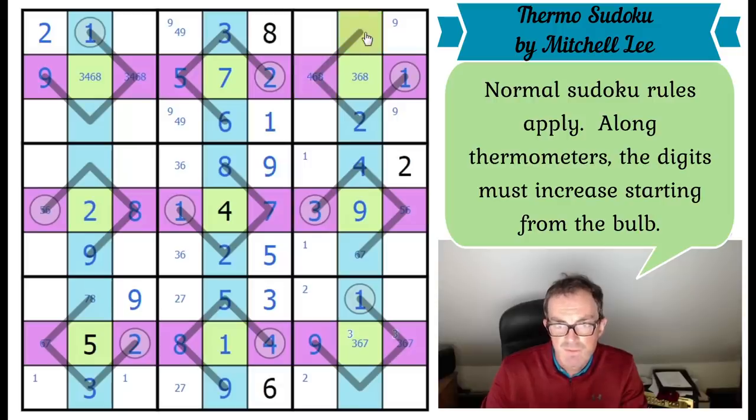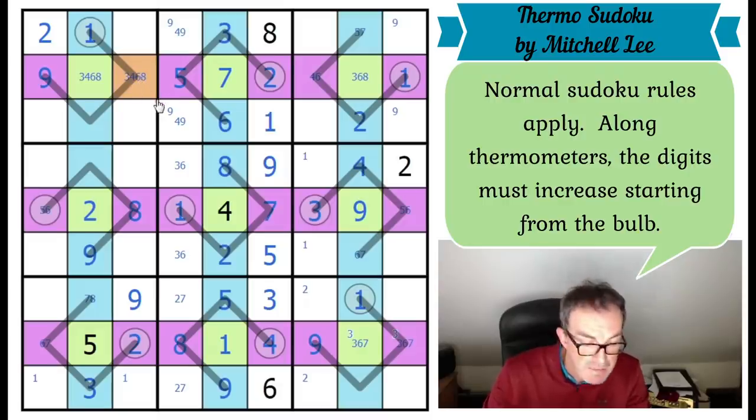So this is 5, 7, or, this can't be 8, because I can't put 9 here. So this becomes a 4 or a 6, so this becomes a 5 or a 7. 4, 6. This side of it, let's look, that can't be 8 for obvious reasons. And this has to be 1 greater than that.